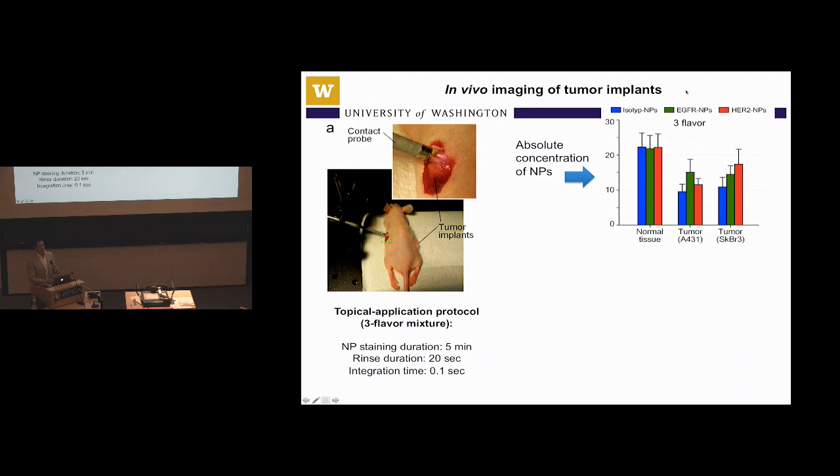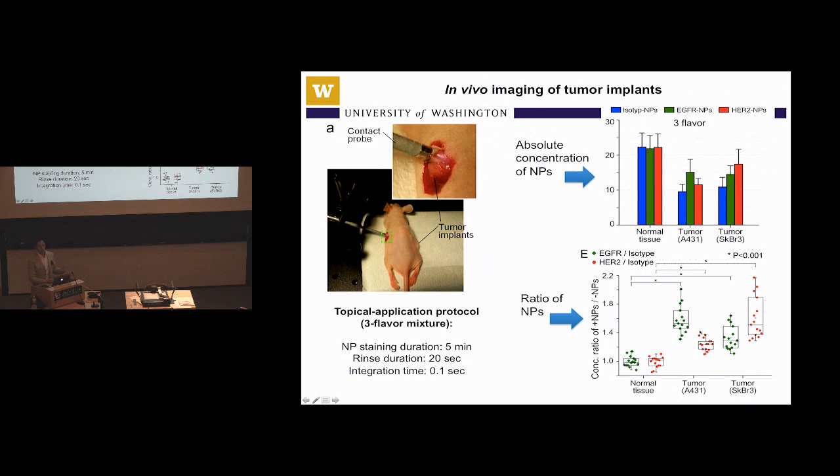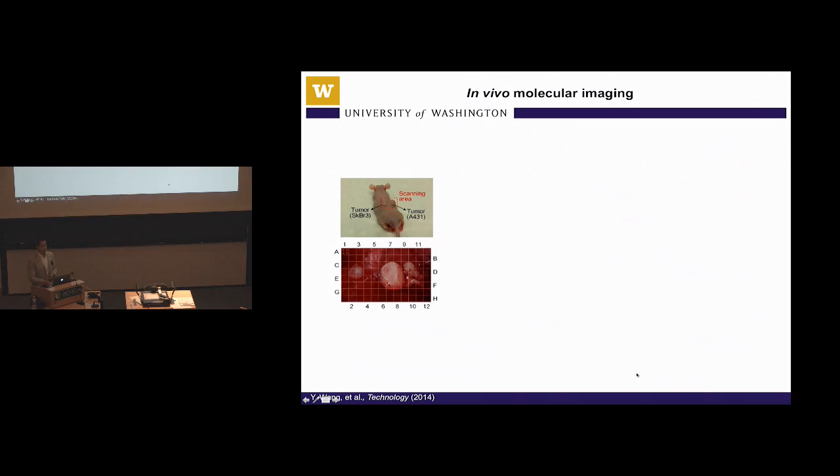But if you look at the ratio between the targeted particles, including an EGFR targeted and a HER2 targeted nanoparticle, compared to the isotype control, immediately you see that the ratio is elevated for these tumors that express EGFR in this case, and this tumor that expresses HER2. So it's very different from the normal tissue. So it shows you the utility of the ratiometric approach.